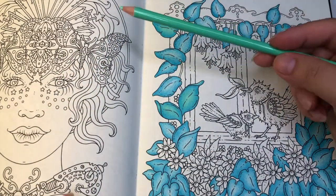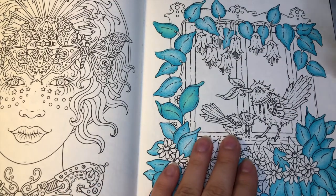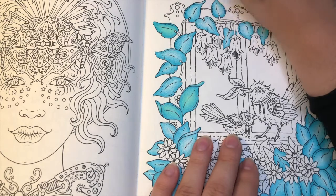And I don't know how I feel about this lighter Brute Thunder pencil. I feel like it's a tad scratchy, but I will go in and add more shading after as well.